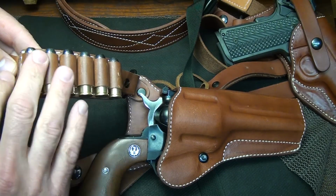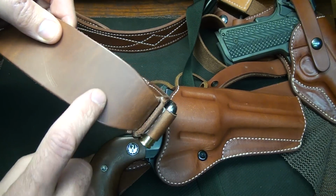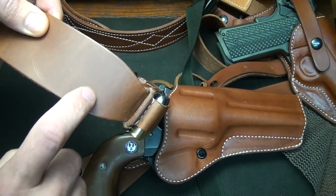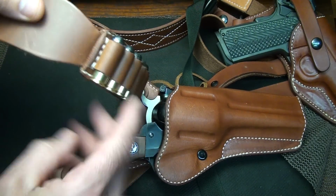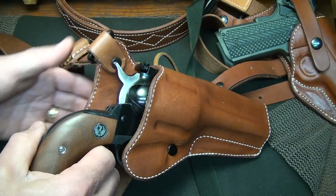Now, not only is the reloader or the magazine pouch, those are optional accessories, you can also get your initials across the top here. There is up to three initials, and of course, that's also an option. You can also get a flap to cover the whole action of your pistol, especially in inclement weather.